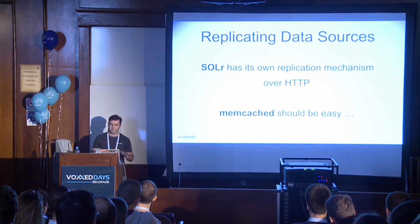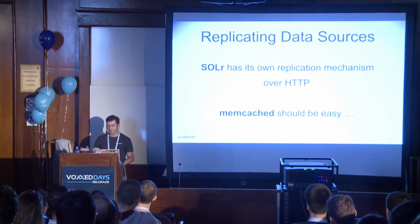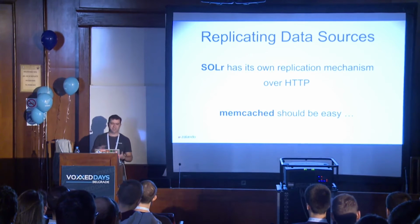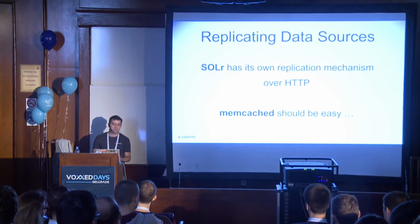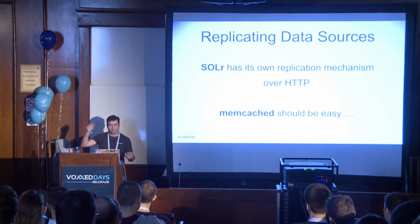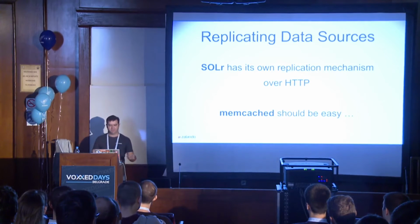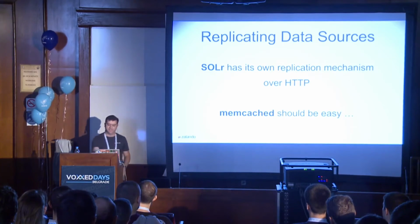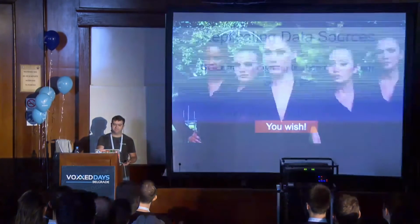If you have any experience with Solr, even the old one, because we are still using Solr 3, it does expose a replication mechanism over HTTP, and this would be a perfect fit, because we just set up some repeaters on AWS, and we replicate over HTTP, and then we could figure out firewalling and authentication and whatnot. And Memcached would also be really easy, right?